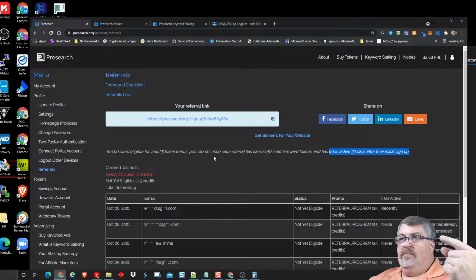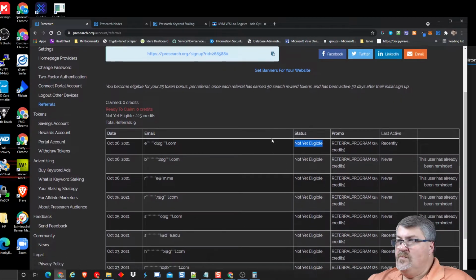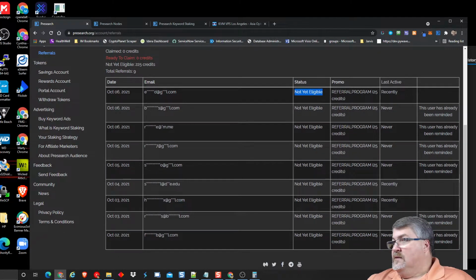One, when they register, they have to be active in using this thing. Okay, so notice last active for this referral right here says recently. That means they're in there active, they're doing something, but I'm not eligible to receive any pre-tokens from them yet. There's some that have never done it. It actually gives you a button. I don't believe I can send any new ones because they've all been notified.